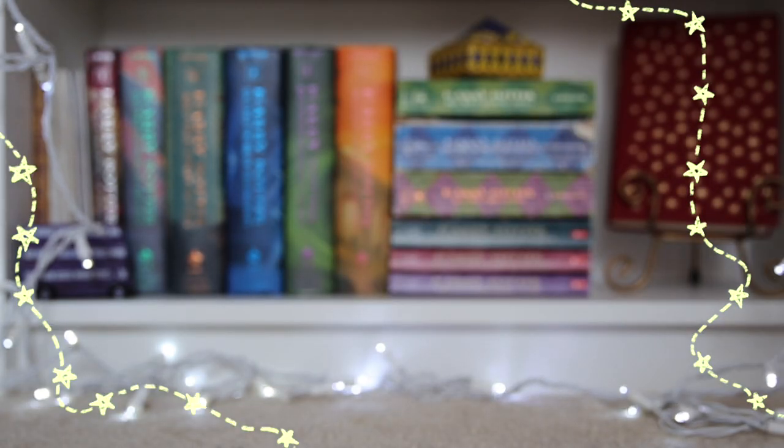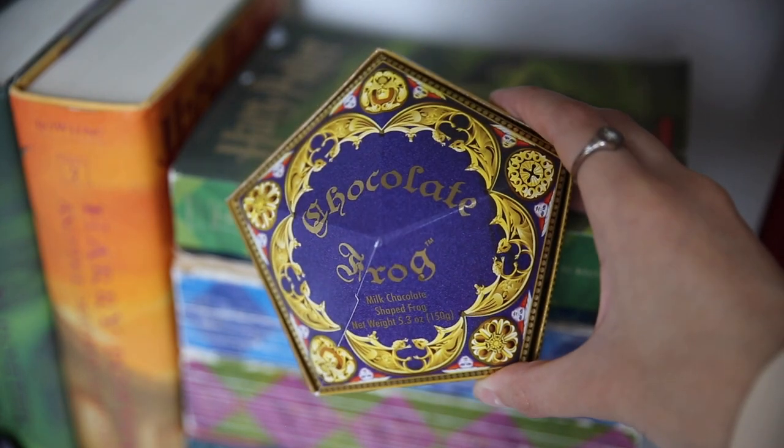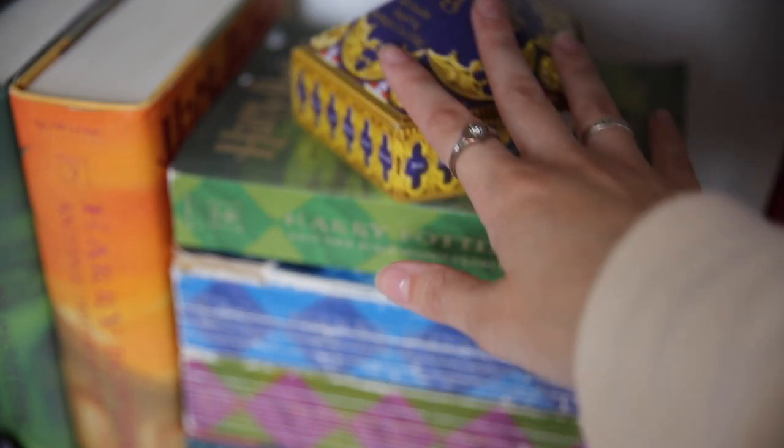chef's kiss, so pretty. I also have this tiny Knight Bus that I got when I went to Universal. It's so cute. And the obligatory chocolate frog box. You know, it had to be there. Also, I keep my old bullet journal on this shelf just because I didn't know where else to put it. And it looks kind of cool facing out. I don't know. I liked it.